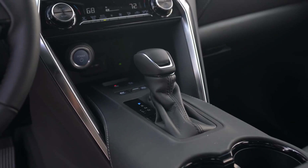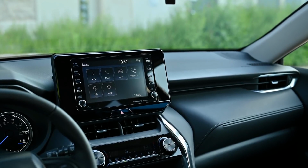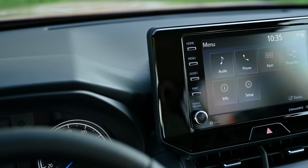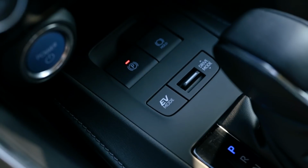The Limited variant also gets an optional 10-inch head-up display, which shows speedometer, lane departure warning, and driving efficiency. The overall feature list is long and extensive, keeping Venza on par with the competition and modern-day standards.